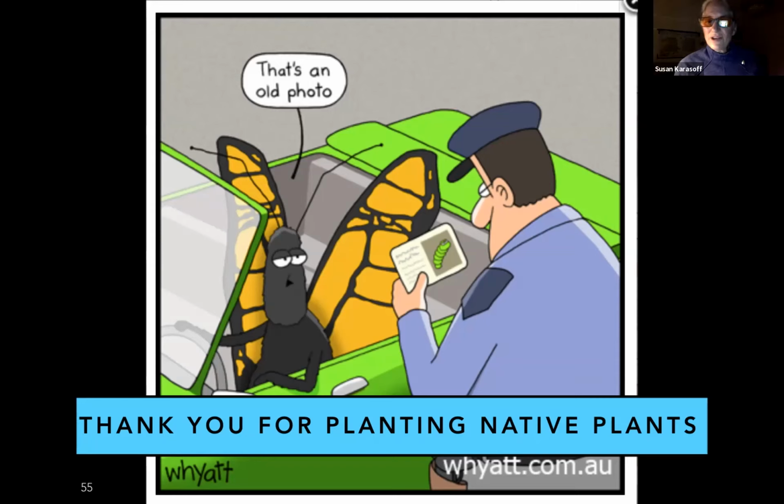And native fauna utilizing the Douglas iris hybrids. I have seen my hummingbirds like the Douglas iris. I've got the species and some of the hybrids, so I haven't had a problem with that.